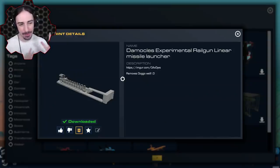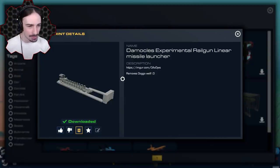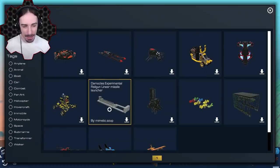All right, up next, we have something I know you've all been waiting to see. This is the Democles Experimental Railgun Linear Missile Launcher. And this is by Mimetic Soup.